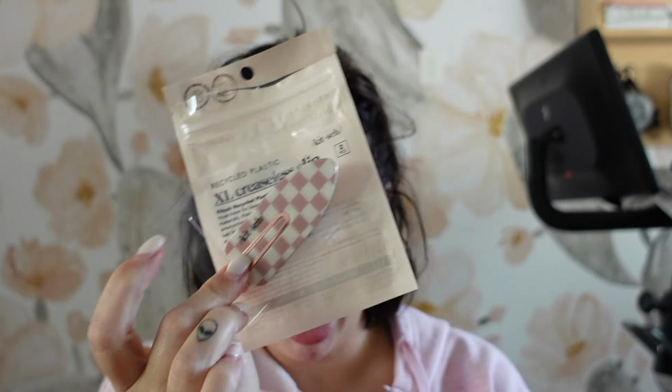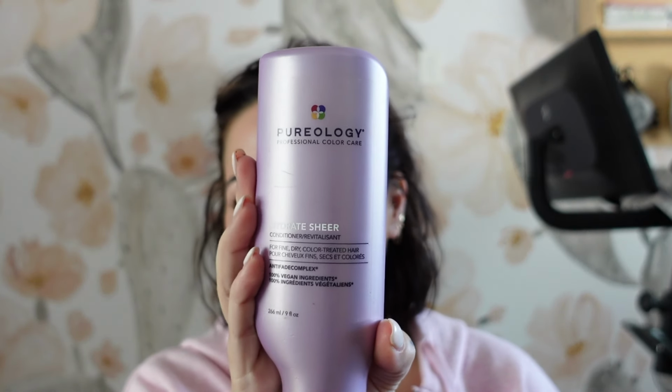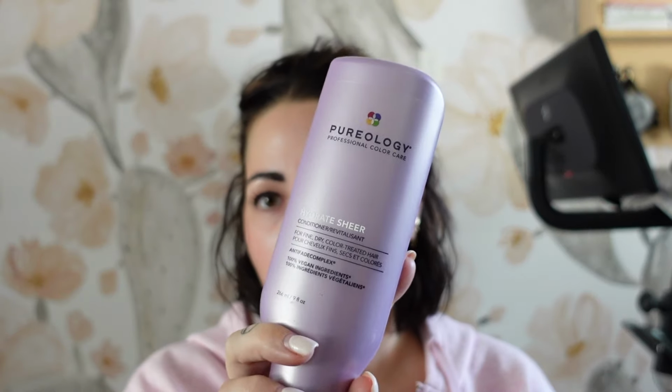And then I picked up these extra large creaseless clips from Kitsch, and I picked these up because I chopped all my hair off, and so I need to be able to pull my hair back, not in a ponytail, when getting ready. So I picked those 2 items up from Ulta, and then I hope this is the conditioner. Here we go. I picked up the Pureology Hydrate Sheer conditioner, which is for fine hair, and I'm hoping that this is maybe a little lighter weight on my hair. I love the Pureology Hydrate line in general, and I use the shampoo and conditioner. Again, I think I have a couple of empties coming in my empties at the end of the year, but I thought I'd try out the Sheer line and see how I like that.